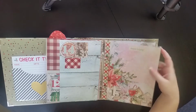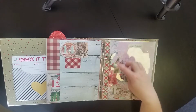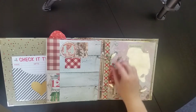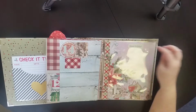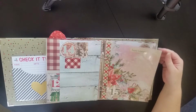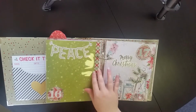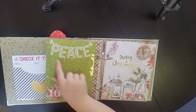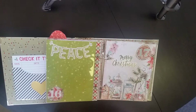Going on to number 15, this is a full page sleeve. I put the 15 down the bottom. You've got this beautiful cluster here on the page from the Mintay collection, and then I just put a sticker from my stash that says Happy Holidays. And then number 16, I just used a sticker again that says peace, and then there's like a journaling spot there.